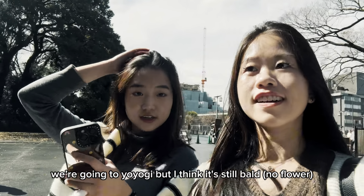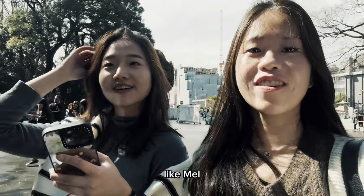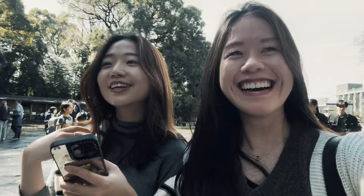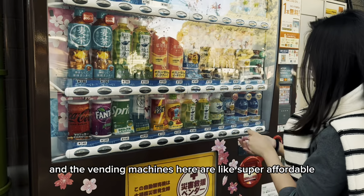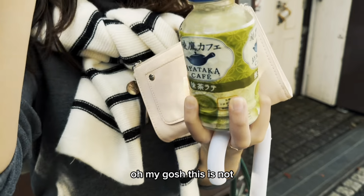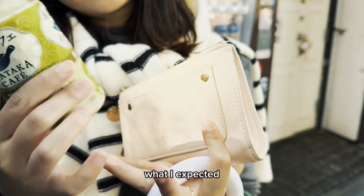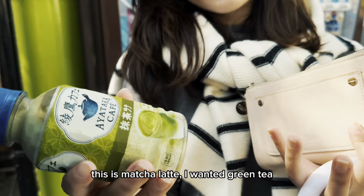We're going to Yoyogi. On the way, Mel decided to get a drink, and the vending machines here are super affordable. Oh my gosh, this is not what I expected. Why? This matcha latte.